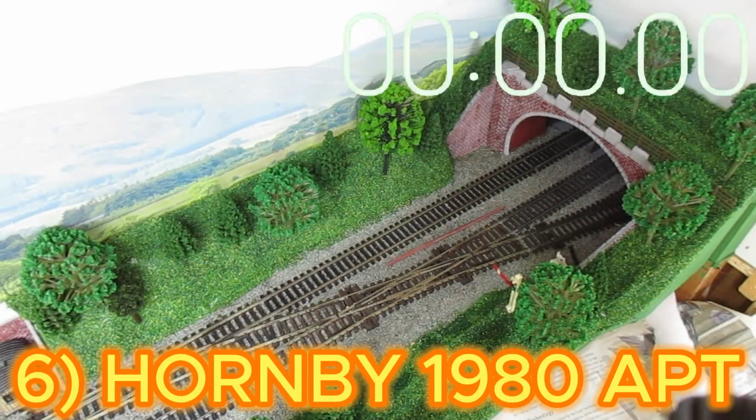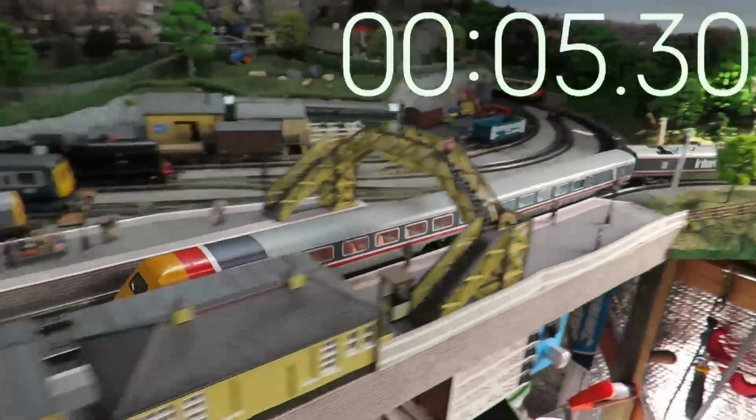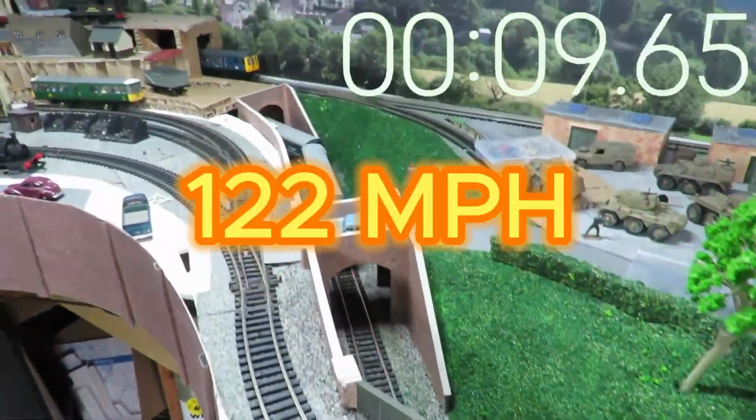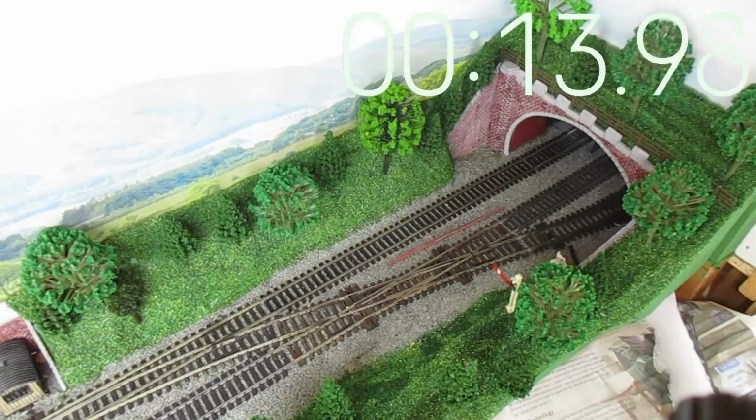Coming in at number 6, just outside the top 5, surprisingly, the old Hornby APT. This is the old one, and boy is it rough and noisy. We thought it would be quick, but in fact it's only number 6. 122 miles per hour scale speed, at a time of 14.02 seconds.